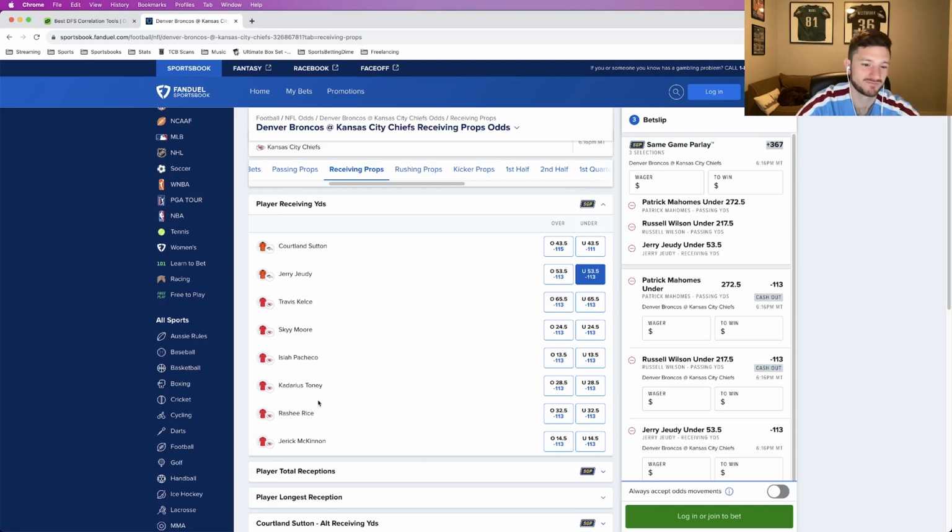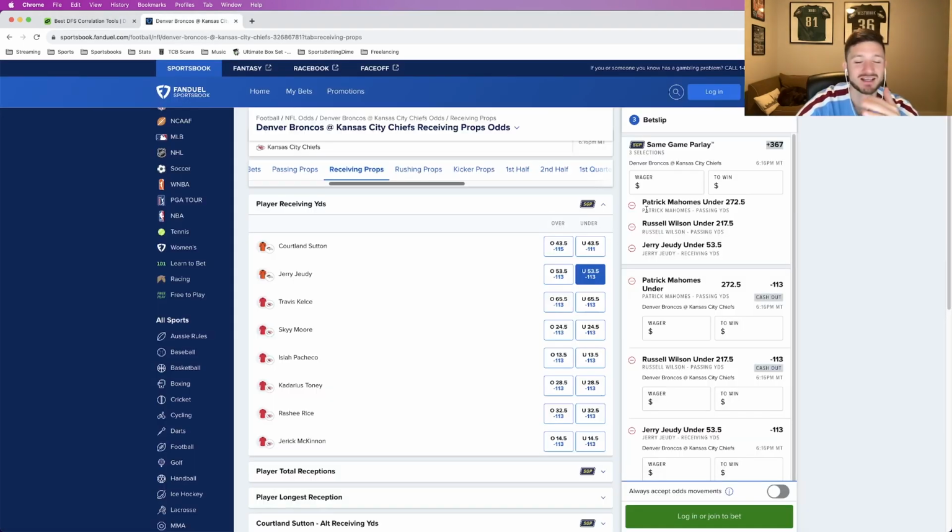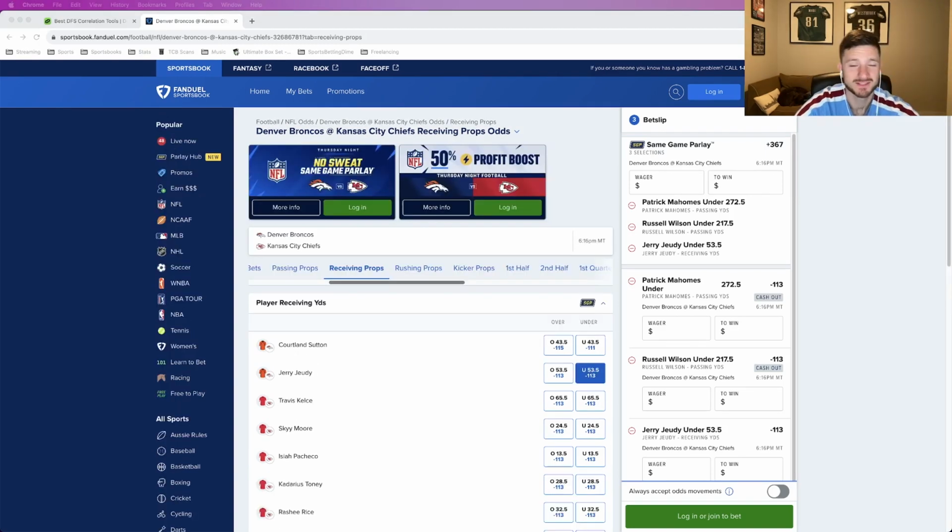Unfortunately, FanDuel's scared. They don't even offer receiving yards for Justin Watson, so I couldn't give you the odds on that one as well. They also don't offer punting props either, another market that they're scared out of. But I can't give you the exact one-to-one comparison, whereas the ParlayPlay pays like 25x your money, whereas I can't give you the full 6 legs on FanDuel. But regardless, plus 367 for the exact 3 that we have. It's pretty gross stuff from FanDuel.